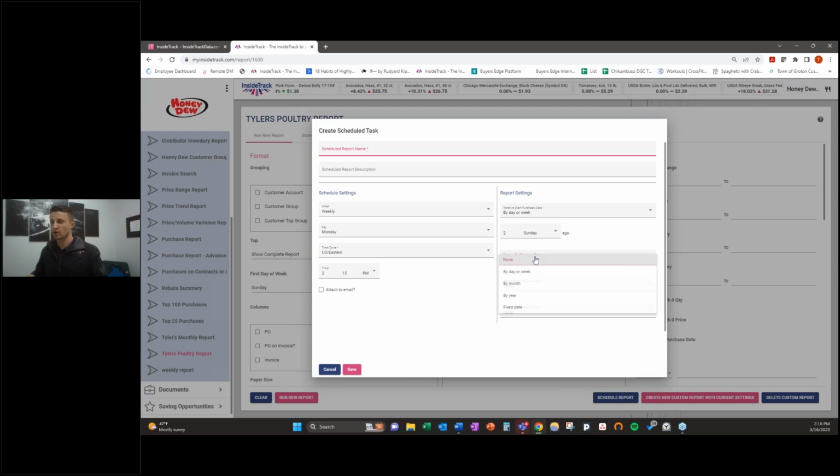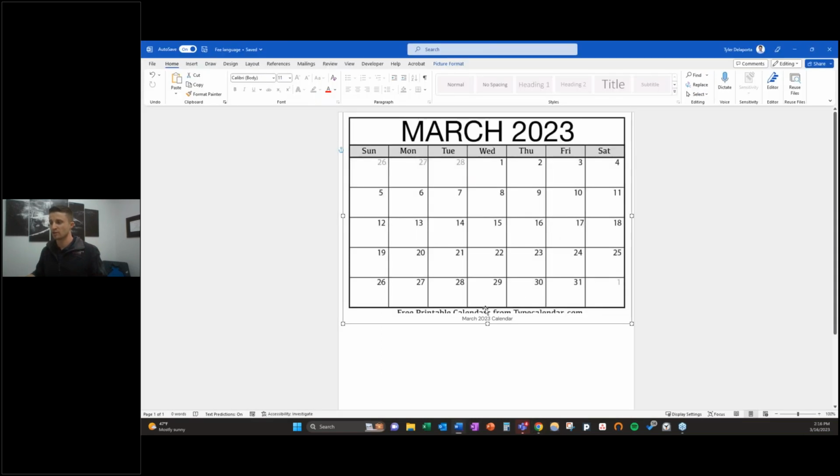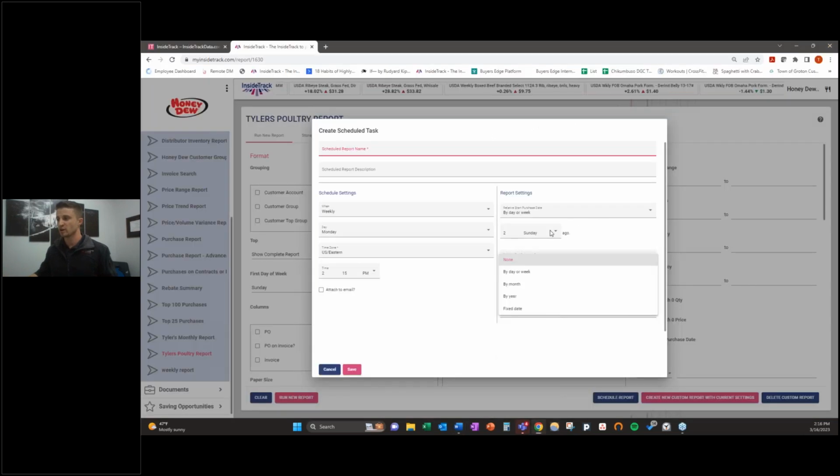We're going to do the same thing for our end date. Let's go back into this calendar real quick. I want the end date to be the 18th. So I'm going to receive this first report on Monday, and we're going to go back 1 Saturday. That then sets my date range for when I'm going to receive that report. So as we go back to the dashboard, we're going to do it again by week. I want to go 1 Saturday ago.